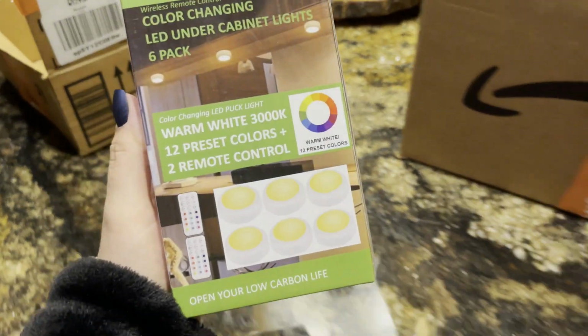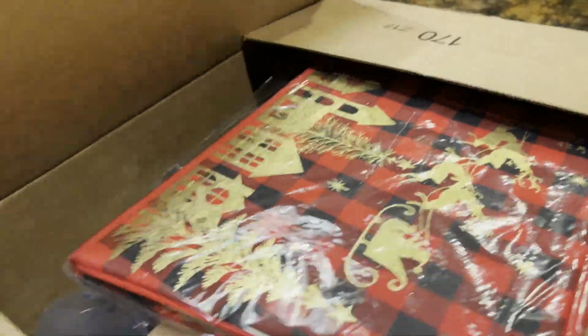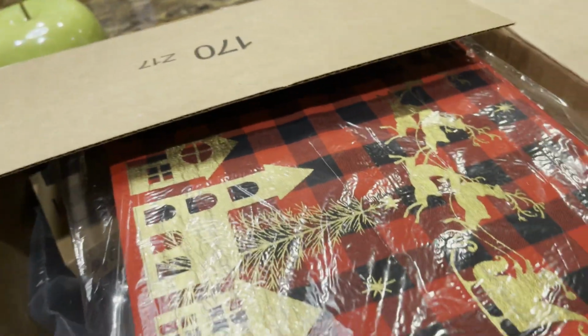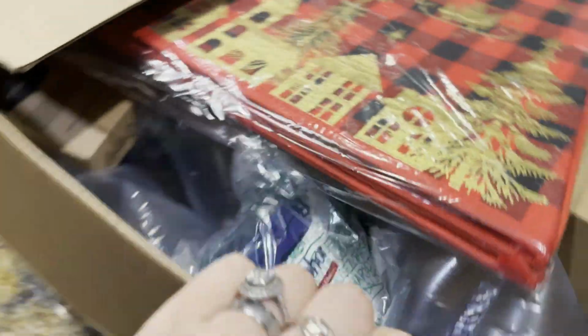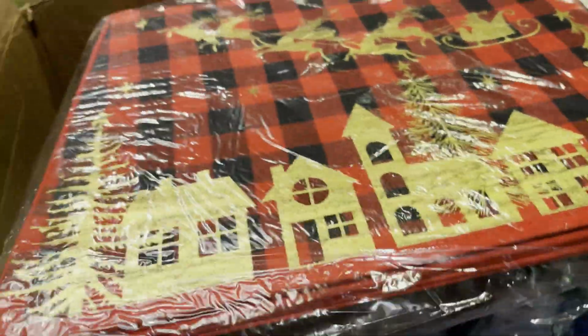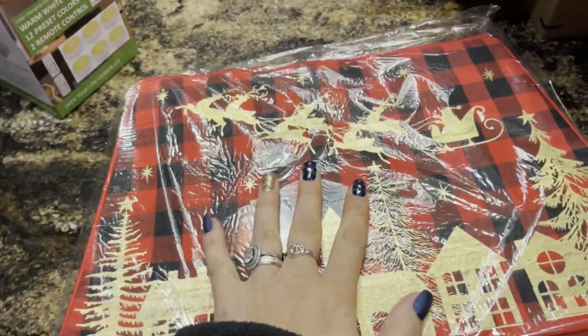Wait until the end, you guys, so you can see how it looks. It's gonna look amazing. Okay, what do I have in this box here? And this is all from Amazon, you guys. I love Amazon. Oh my god, this apple just fell. Okay, a disaster.